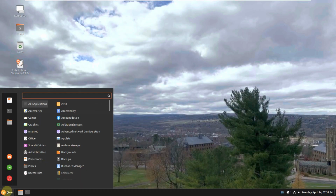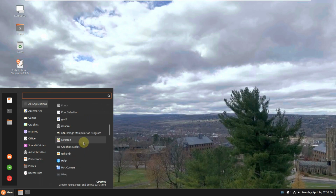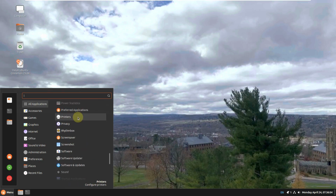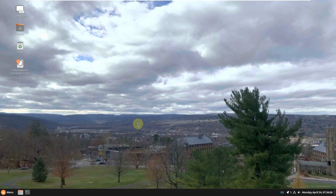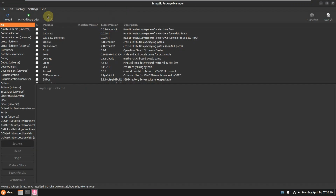I don't want to make the video lengthy because these are all the pre-installed apps which come with the Cinnamon desktop environment, so nothing is changed. I showed the important apps' versions, like LibreOffice and Thunderbird. These are the main apps. So let me open the Synaptic Package Manager and System Monitor and end the video.